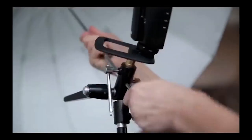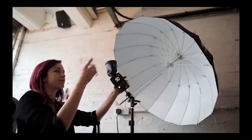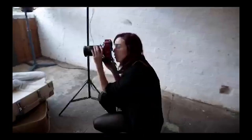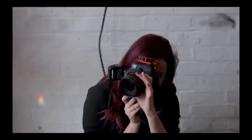I experimented with different umbrellas, gels, diffusers and bonnets. I love how easy it is to interchange the modifiers. Some of them literally just snap onto a magnetic mount. Done. For me, a picture comes to life when there's nice catch lights in a model's eyes. It really helps the viewer to connect with an image.